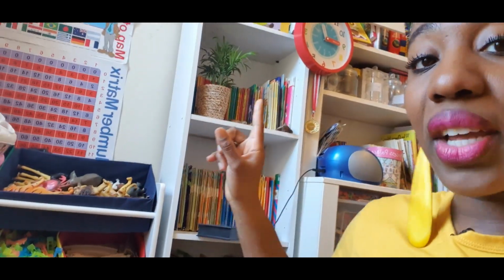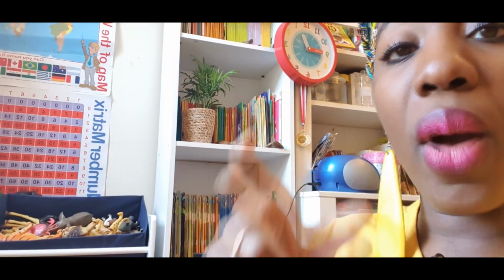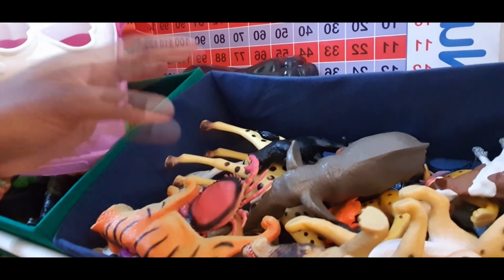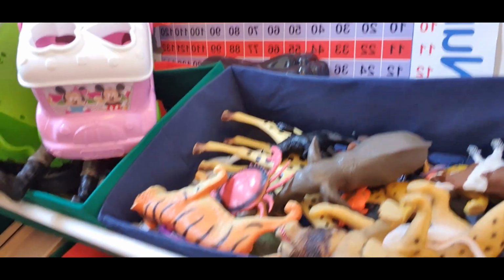I just thought this was really good because it meant that everything is quite visible and they can see, okay, if they want to, I don't know, play with the animals, they can just go to that. I actually got this unit from Argos, and at the moment Argos is still open, the ones that are in Sainsbury's. And these animals, by the way, I got most of them from Poundland. I think a few of them from Amazon, but yeah, Poundland is brilliant.